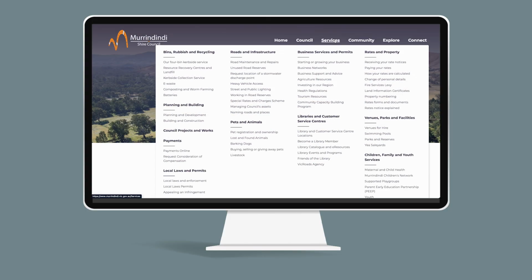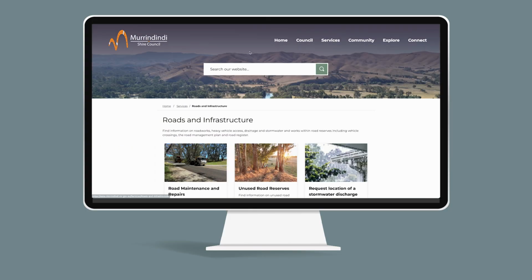To learn more about how we manage our roads or get involved in shaping our priorities, visit our website. Together, we can keep Murrindindi Shire moving.